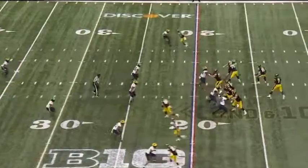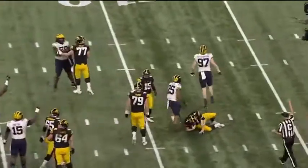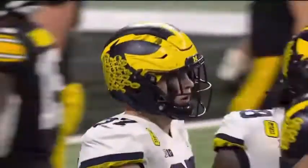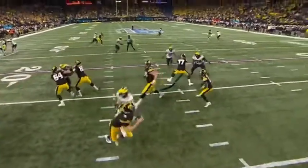So I think I've blown enough smoke up the kid's ass at this point. But if you're interested in seeing him at his best, the Washington-Michigan game and the Michigan-Ohio State game were must-sees this season. I believe the condensed versions, I think you can catch them right on YouTube. They have every snap of the defense.